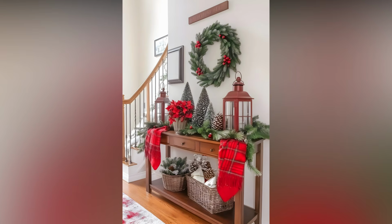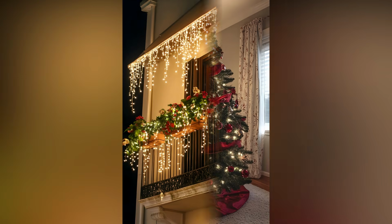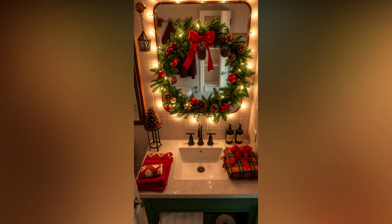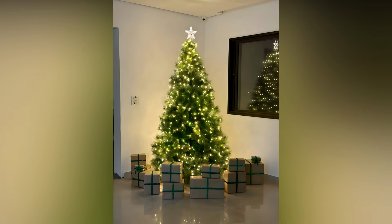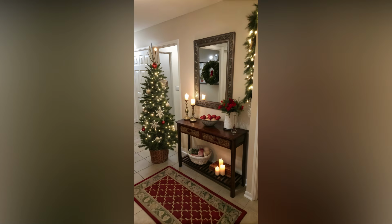Lighting plays such a crucial role in Christmas decorating. The right lighting can completely transform your space. Fairy lights or string lights aren't just for the tree. You can drape them over windows, along shelves, around door frames, or even inside clear glass jars and vases for an instant glow. Battery-operated LED candles are great for creating ambience, especially in spaces where open flame isn't ideal. And don't underestimate the impact of your everyday lamps. Swapping out bulbs for warm-toned ones can help everything feel softer and more inviting.